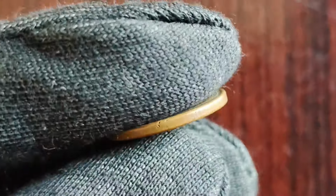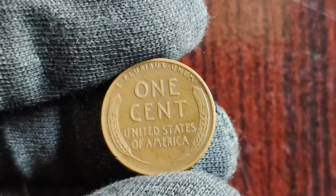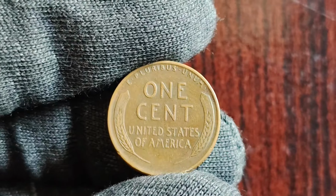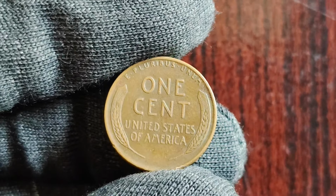Rare coin auctions, online marketplaces, and coin dealers are all good places to consider. If your coin has a unique error or is in exceptional condition, you might even consider reaching out to major auction houses, which specialize in high-value collectibles.